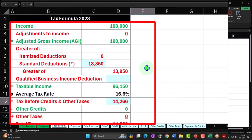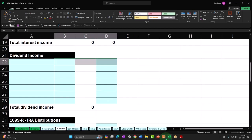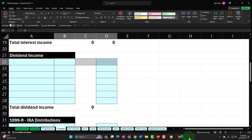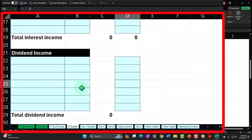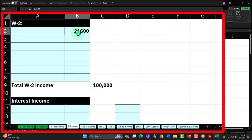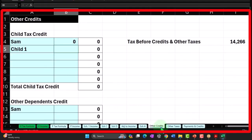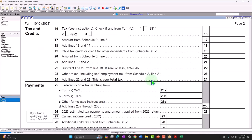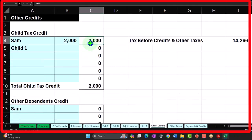Okay, so let me map this out over here. If I was to try to mirror this in our worksheet over here, we're gonna say that the income is now, what did I say the income was? Page number one, 21,6. So I'm gonna say income is 21,6. And then we have the credits. So the child tax credit would be 2,000, but it was limited to the amount of tax, which was $81. So I'm just gonna say $81 here.